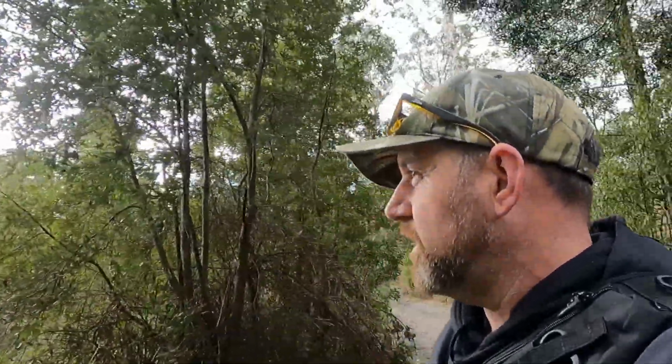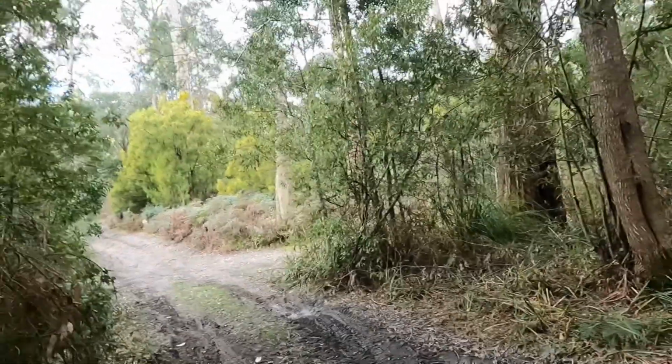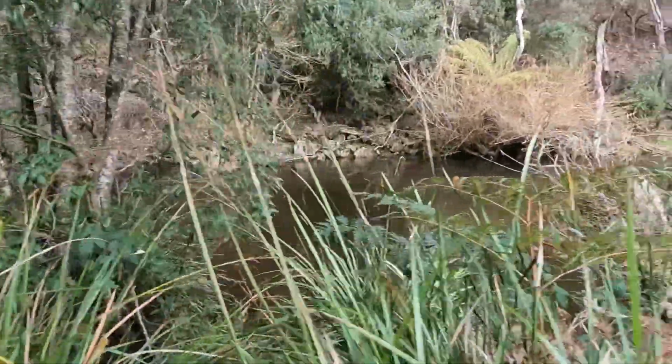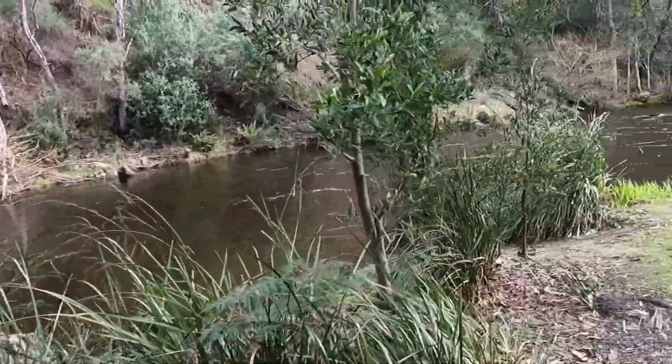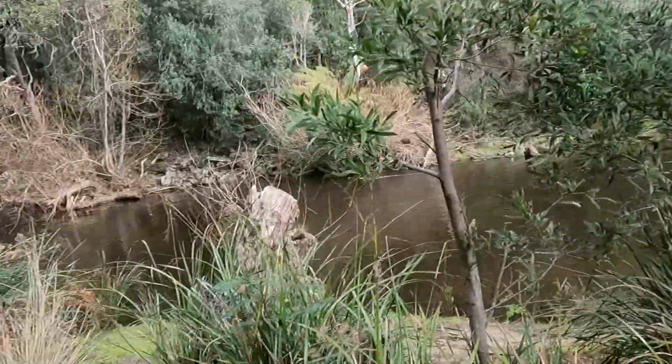Well, I kind of got over bushwalking in waders. Tell you, I might have some blisters tomorrow. So I turned around and I thought, bugger it, I'm going to go back upstream. And I found a track, clear as day. Don't know how I missed it to start off with. And yeah, I found a nice little corner. It goes all the way around, flat water, some deep holes. Nice little spot.